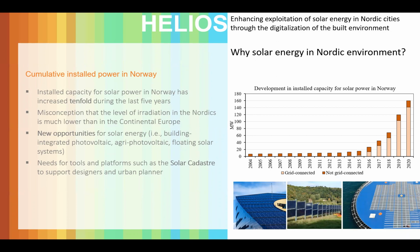And there are new opportunities to exploit this solar energy potential. It's not just building integrated PV, which is already a good advancement, but also agrivoltaic systems, as we have seen with Steve before, and offshore photovoltaic plants. Norway has knowledge for working offshore. They have already worked offshore with oil stations and fish farms, and that technological background can help a lot also in the solar sector. So what is missing now?